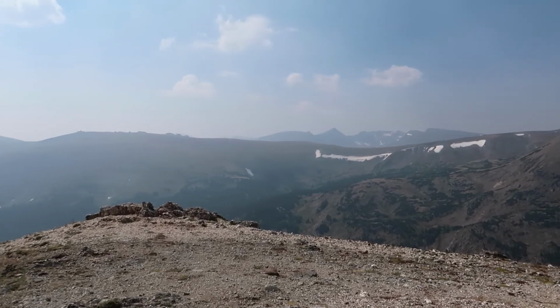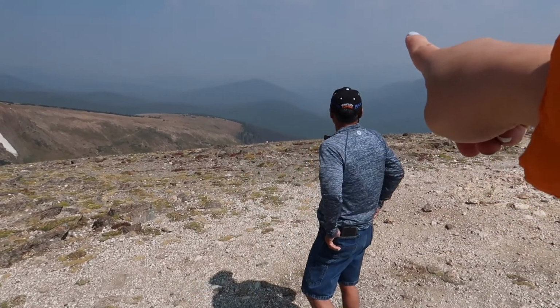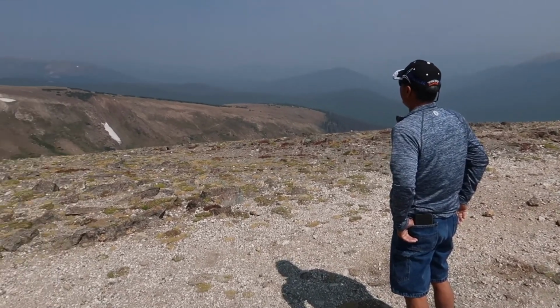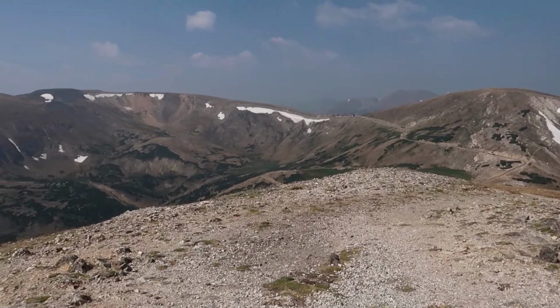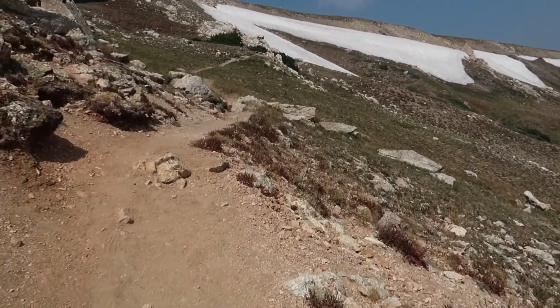That's where the fires are. All the fires over there making it very smoky. Before we went back to the car, we decided to walk over to one of the big patches of snow.